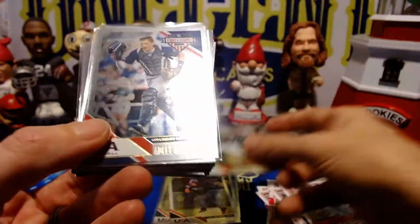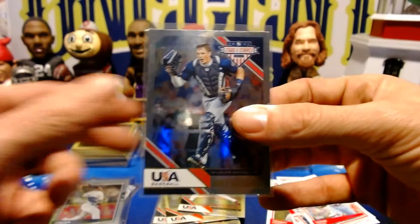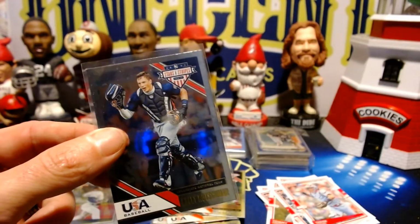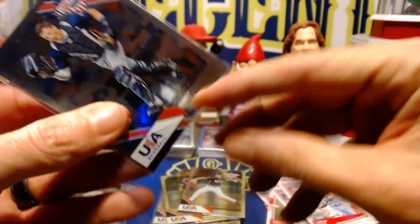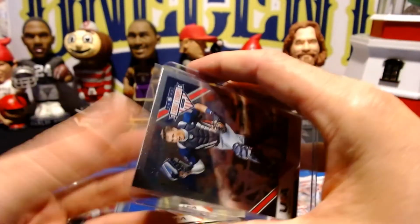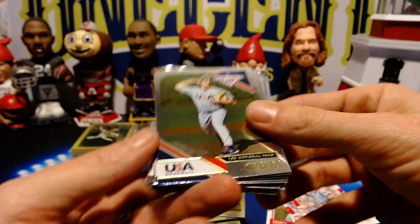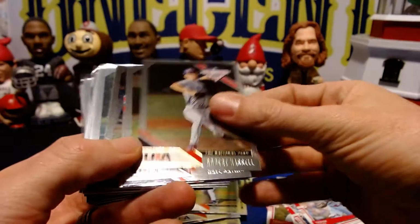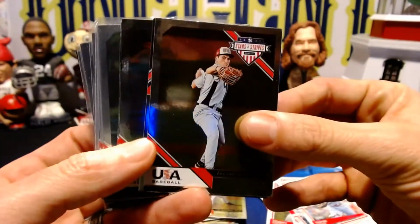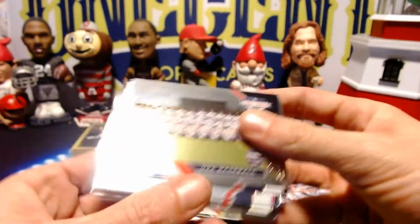Reed Detmers. Then we have Adley Rutschman. See, it's these ones that you're looking for on the USA team. So we've got Adley here. Very cool one there. And we've got, let's see, Robert Hassell, Nate Savino. Very hard, especially with my camera setup. Here's the USA baseball team. That's a very cool card.